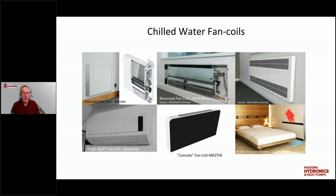Multi-zone, here's some more options for delivering chilled water. Now these are all fan coils. These all have a coil that the chilled fluid would go through. They all have a drip pan in them. There's just different sizes and different shapes.